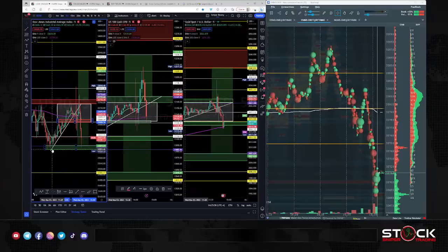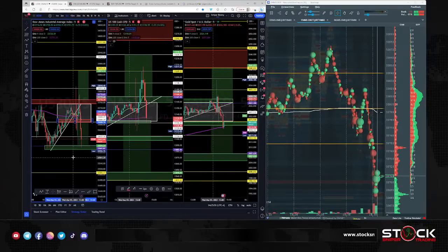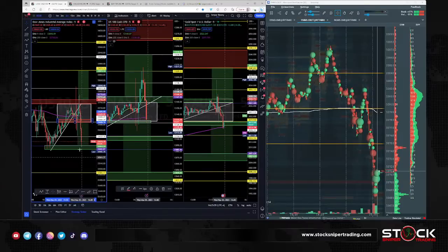And that's our daily low. That's the purple line right there on US 30. If it really breaks down here, we're going to get a big drop in the market.